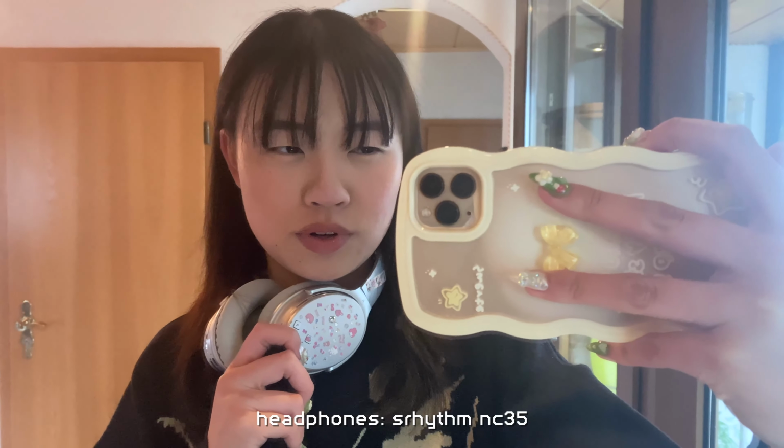I have my headphones. They're from Amazon. It's the Rhythm NC35. The sound leaks a lot, but I like it because of the noise cancelling, which is pretty good for the price. And then I'm going to put on this bucket hat that is too big on me.